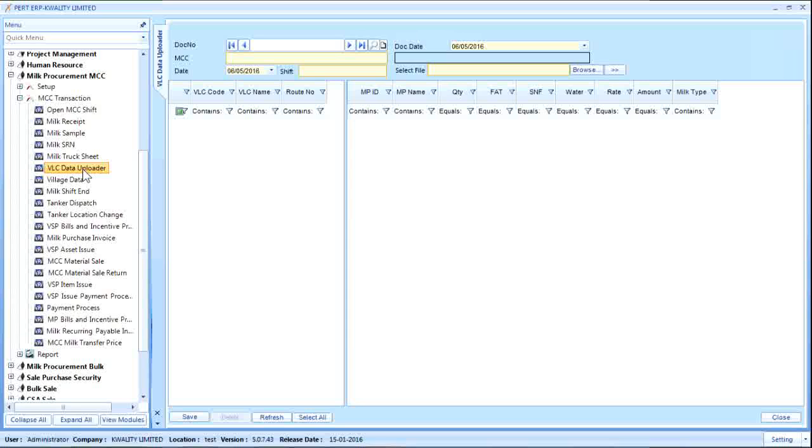This file is directly uploaded in the system using this screen. The user will select the file by clicking on the Browse option. As soon as the file is selected, the user will click on the Go button. All data will be displayed in the below panel.